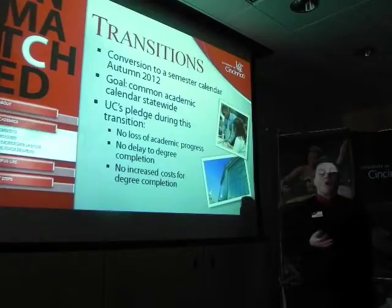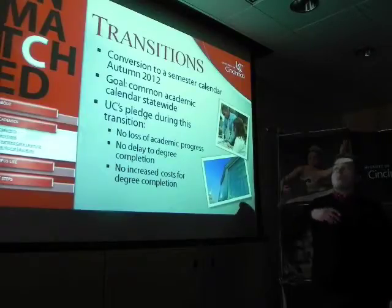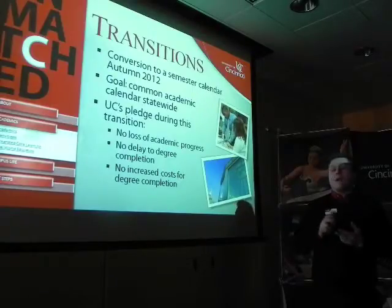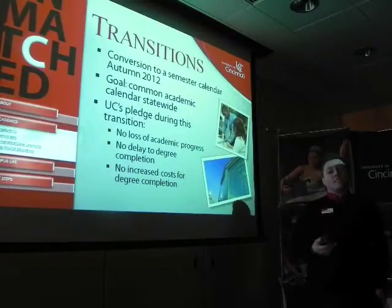Now, transitions. In autumn of 2012, the University of Cincinnati will be transitioning from quarters to semesters. Now, the goal of this is to have a common academic calendar across the entire state of Ohio. During this time, however, the university has pledged there's going to be no loss of academic progress. It's not going to take you any longer to graduate, no degree completion delay, and it's not going to cost you any extra money. So they're doing a fantastic job to make sure we're prepared for that transition.